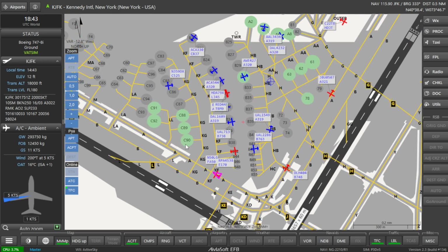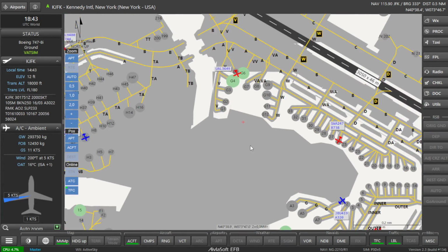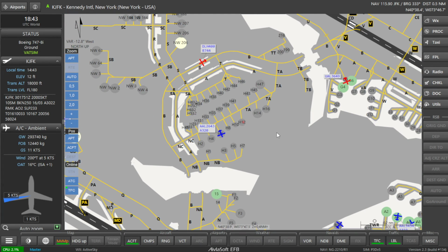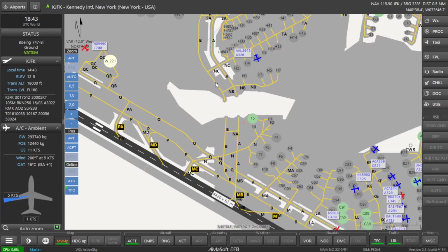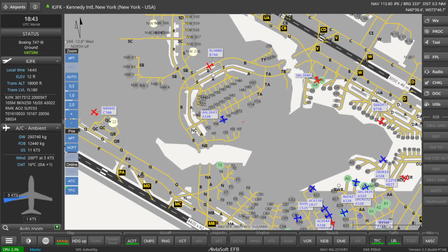Okay, I'm looking for my company traffic, Lufthansa 400, which was flying with me together from Frankfurt to JFK today. Okay, he seems to be on Bravo, still taxiing to the gate. I hope we can see him shortly.